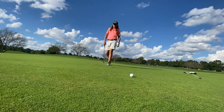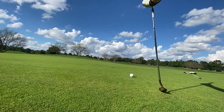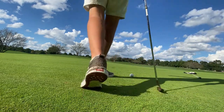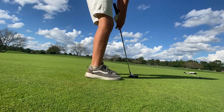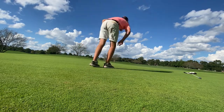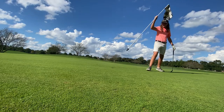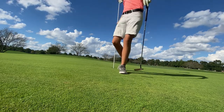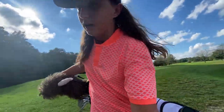All right, we hit that one a little bit hard. By a little bit, I mean a lot. A lot of it too hard. I'll support it. I'm gonna go like left edge with this one. Okay. All right. So we're lucky enough to escape that one with par.